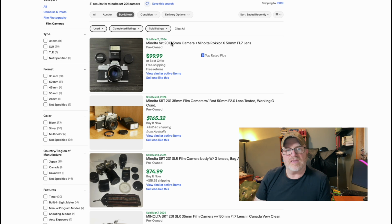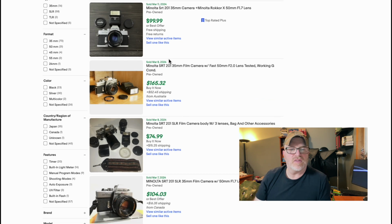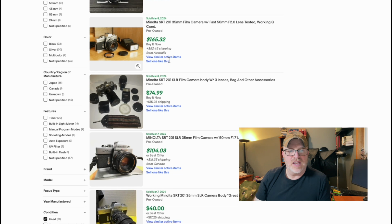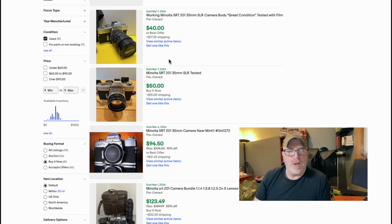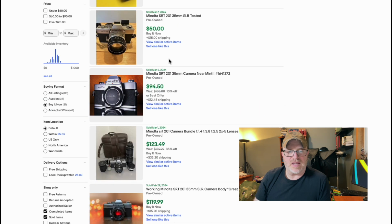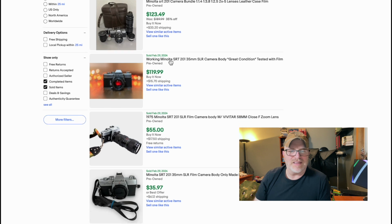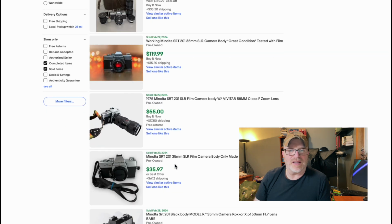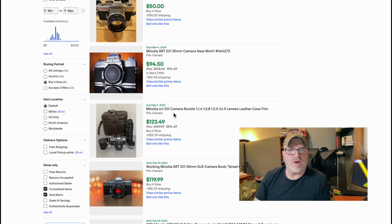So now I look at these, and the green tells you that they did in fact sell. And now you can start looking at what the items actually sell for, what accessories they have with them, what the condition is, and then start to get a good sense of what your item might need to be priced at. Now, unfortunately, this camera is a little bit all over the board because we got bodies only at 35, then we got some nice lenses at 55, a whole kit here for 123, but it gives you an idea where you need to be.